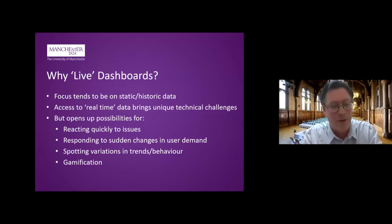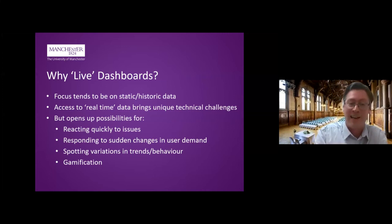Well, I've always felt there are unique benefits to be gained from having access to live data. For example, being able to react quickly to unexpected issues when services go down, being able to respond to sudden changes in demand. Do we suddenly need more staff on the front desk because of an influx of customers? And being able to spot unexpected variations in established patterns of activity. Why aren't we getting the usage we normally do at this time? Do we need to change our comms?